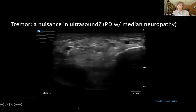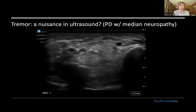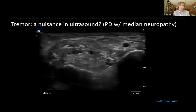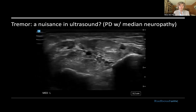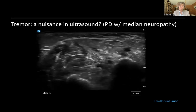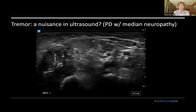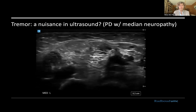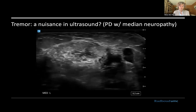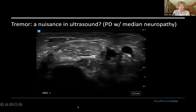This was a lady with Parkinson's disease who presented with quite a severe median neuropathy. It was an iatrogenic lesion from a brachial artery needle stick that resulted in a large hematoma and damage to the median nerve. And while trying to scan the nerve for damage, she was so nervous about that she was really having a large increase in her resting tremor. So it's kind of challenging here to follow that nerve around, right?